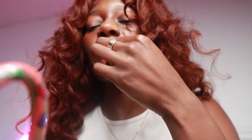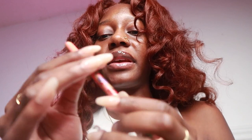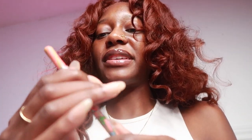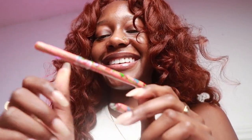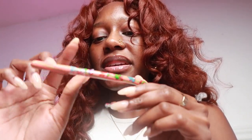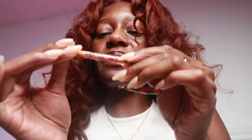I'm gonna take out my gold cap, okay? I'm sorry if that scares some of you guys. I apologize. The goal is to take the wrapper off the candy cane without breaking the candy cane, which is always such a struggle. We don't want to break it.